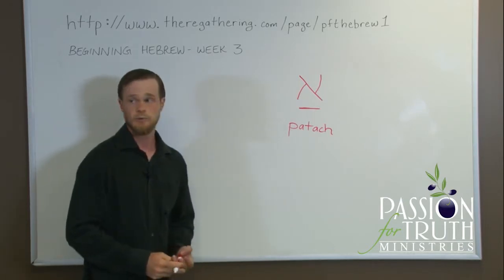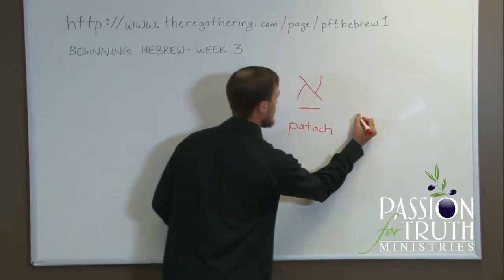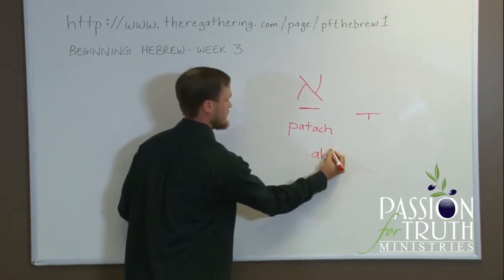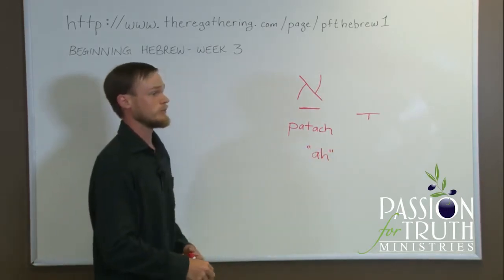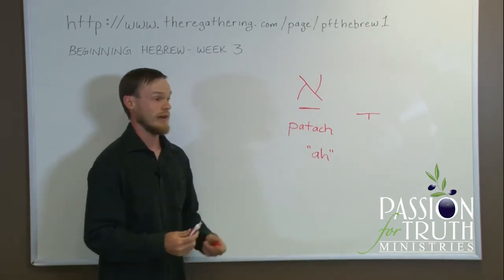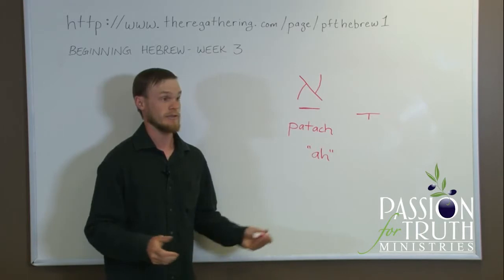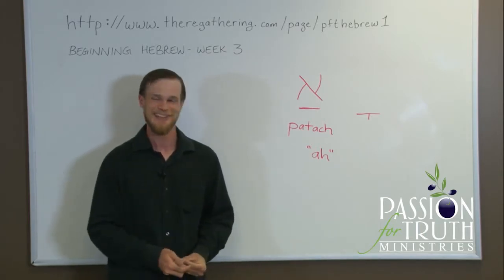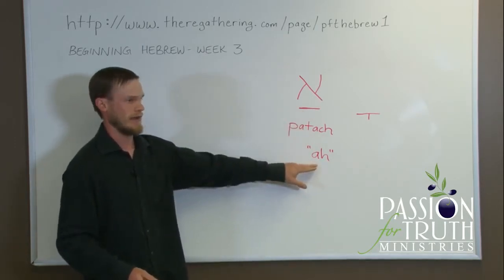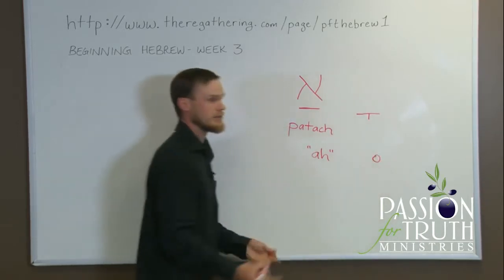And in Sephardic Hebrew, the patach makes the exact same sound as the kamatz. It makes the short A, as in father or wall. Now you might wonder why there are two vowels that make the exact same sound. And the answer is because I'm teaching Sephardic Hebrew. In the Ashkenazic dialect, the patach makes short A, and the kamatz actually makes more of a short O, as in pot.